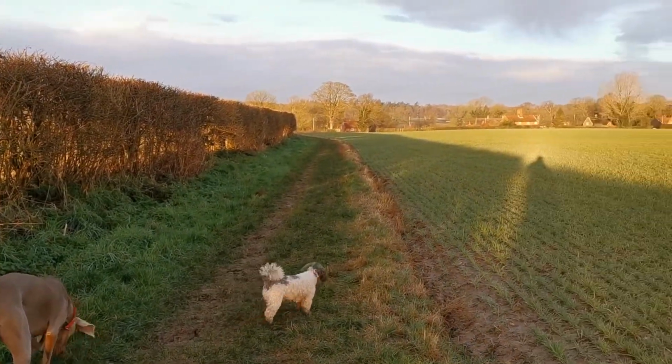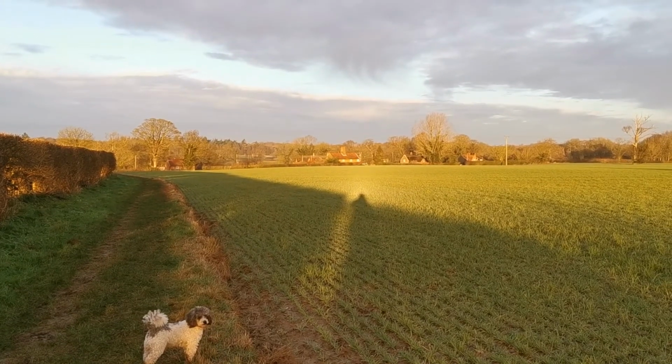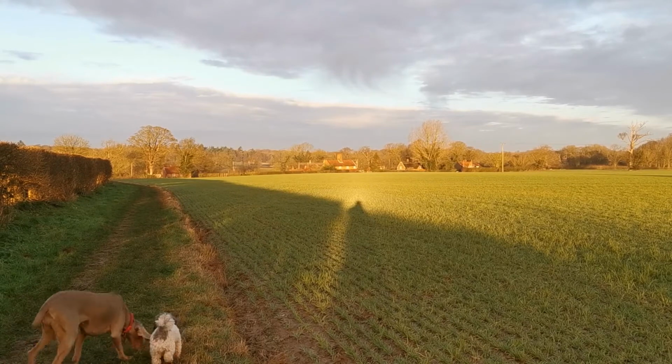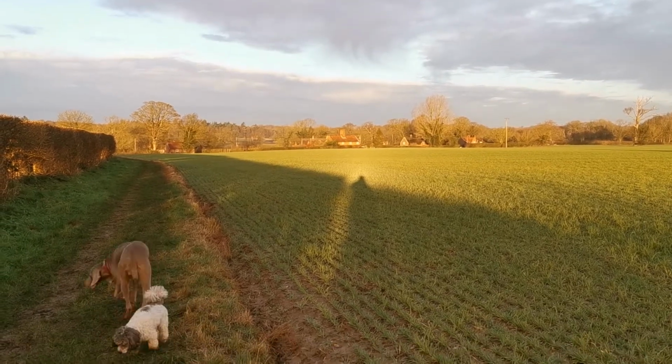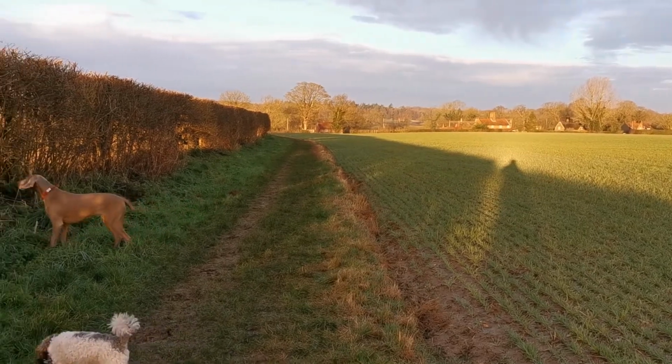Got a beautiful morning for it here in Norfolk. There's a bit of a weather bank. See all those clouds out towards the west coming, I think, over Norfolk today. So we're timing this to try and get her exercised, and we do that before we feed her.